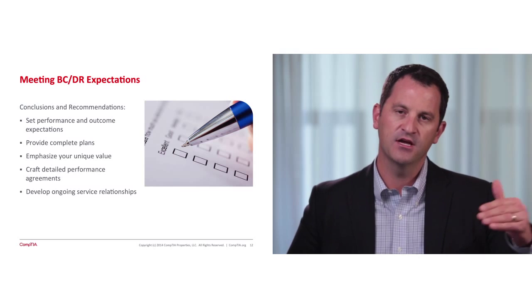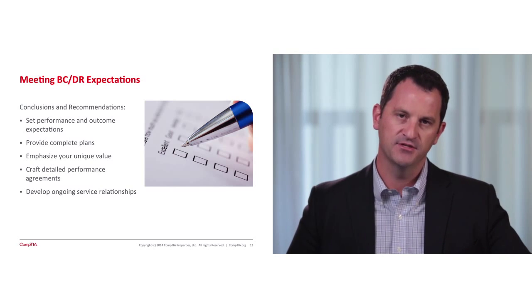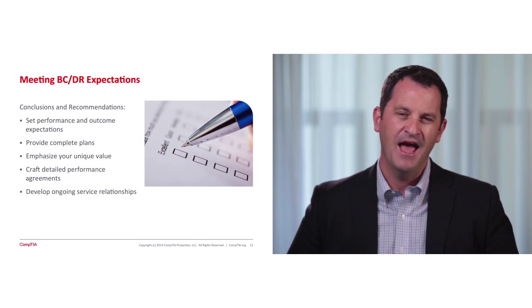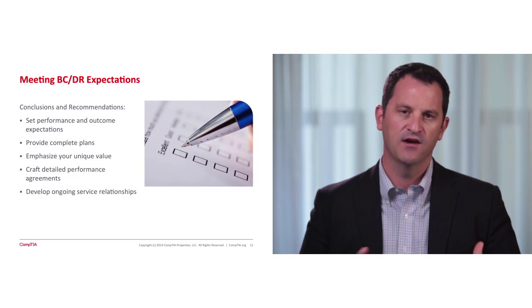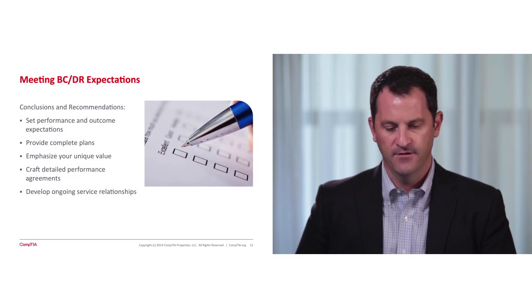How long will it take for you to recover data? How long will it take for you to bring the business back operational from a business continuity perspective in the event of a disaster? And how granular can you recover information? Can you bring back an individual email or an individual file? Or do you have to recover back maybe an entire drive or an entire backup of a server, for example?